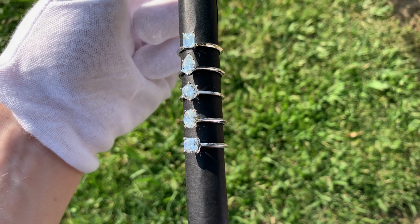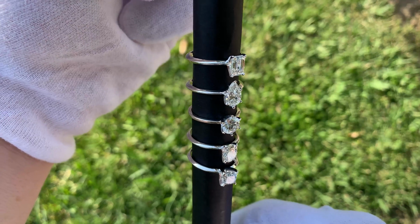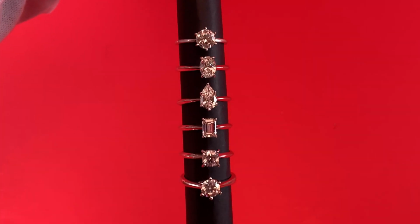So I wanted to share with you guys a few observations that I have about each one of these diamond cuts and some of the things that I found very unique after having them in multiple different lighting conditions and being able to stare at them for a few weeks. The first one I wanted to talk about was the emerald cut.